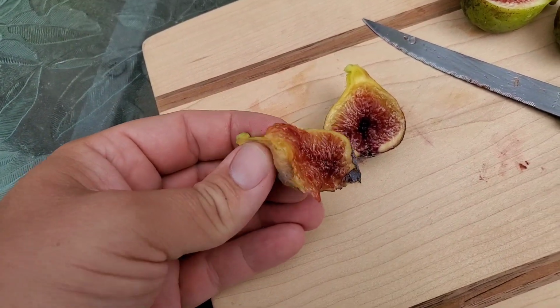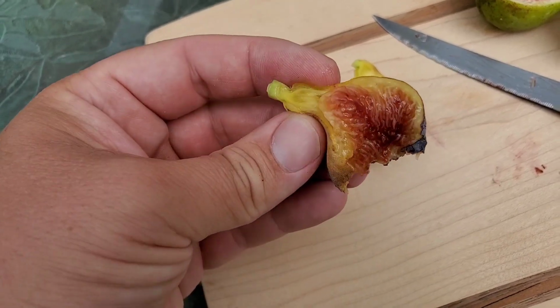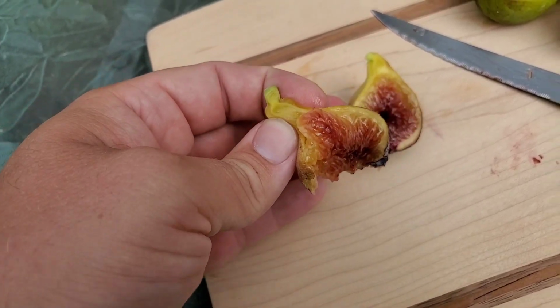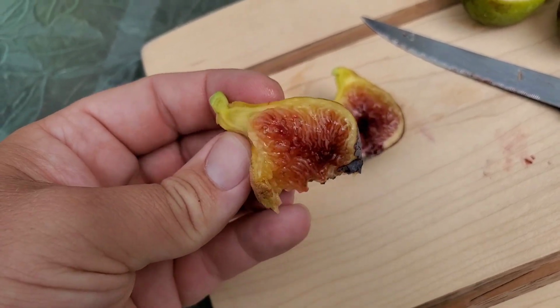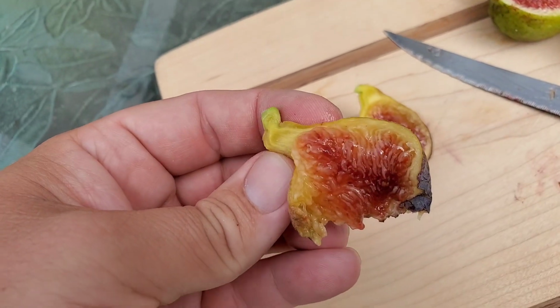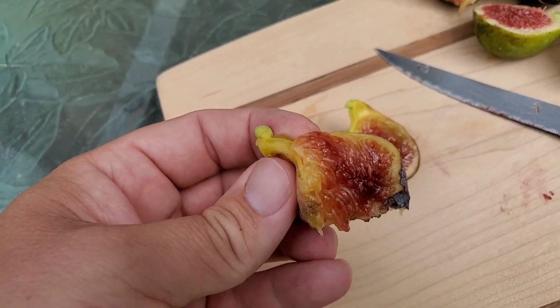Ridiculously good. Oh my God. Best fig of the year, by far. Just letting it get to that sugary ripeness. It's like candy. This isn't a refreshing, let me have a little snack today, you know, with a bowl of cereal. This is, I want dessert. What am I going to eat?